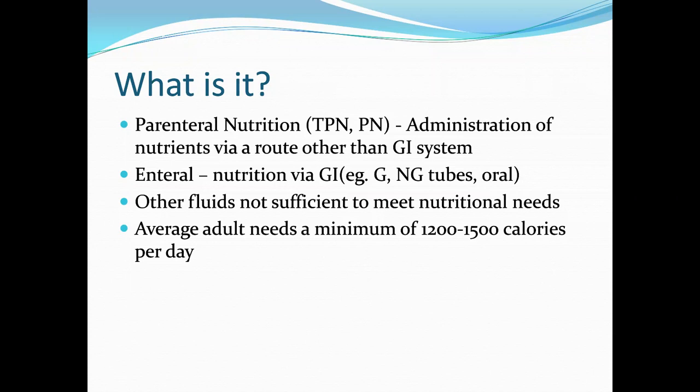Either we're completely unable to eat or take anything via the GI route because of some GI dysfunction, or it could be that we actually can eat. We maybe have a G tube giving us nutrition that way, but it's not quite enough, or we want to increase it. Or we're trying to wean somebody off of parenteral nutrition and get them back to where their GI system is working effectively, but it's not quite ready to do the entire job on its own. It still needs a little bit of help.